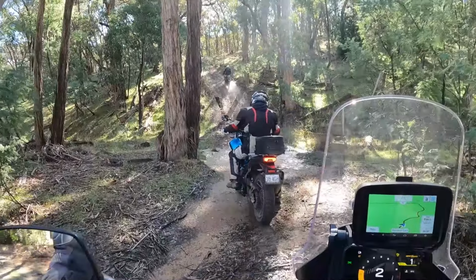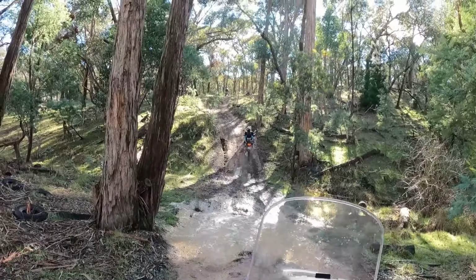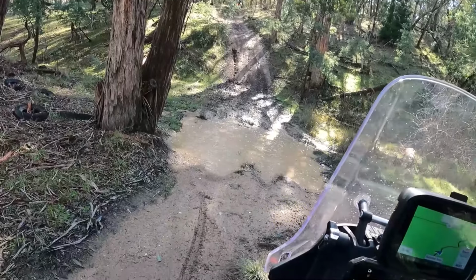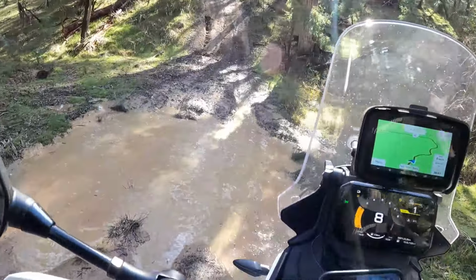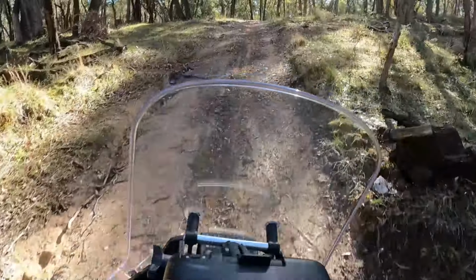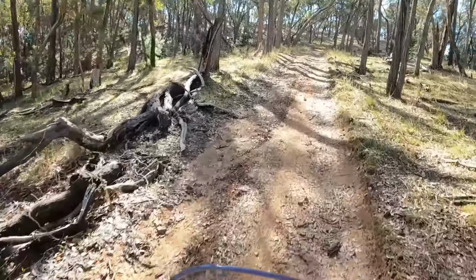A little deep. You're gonna have to plant it, Chris. Get a good run up. Keep it going. I did that all right on stocky tires. Let's try it. Holy shit, that's deep. Not a problem.